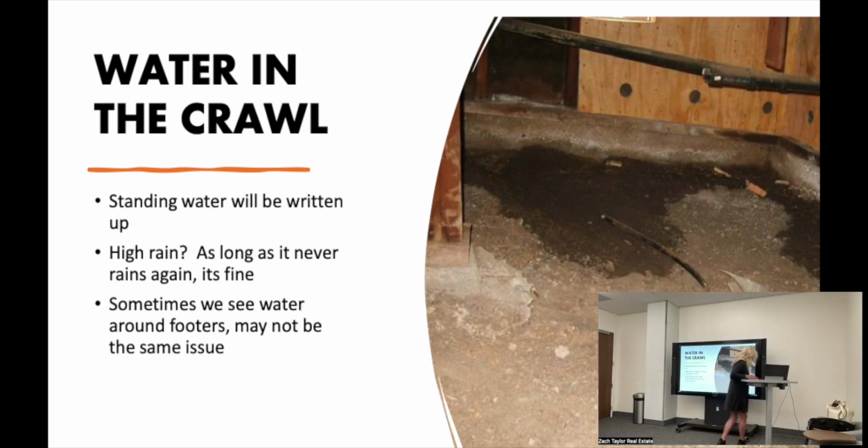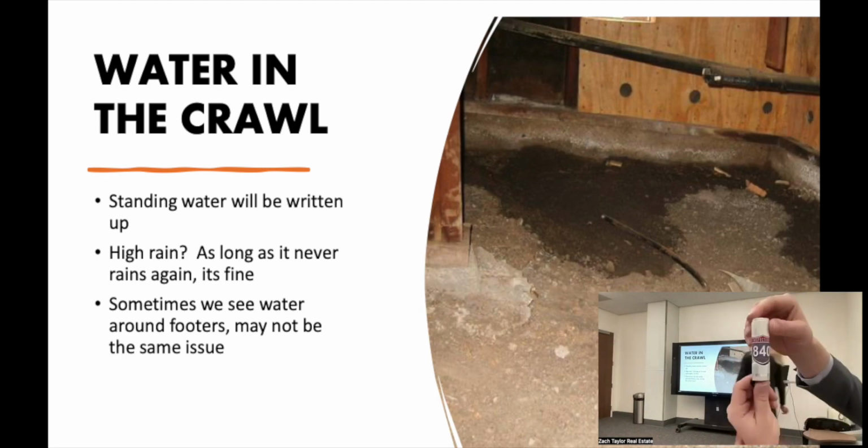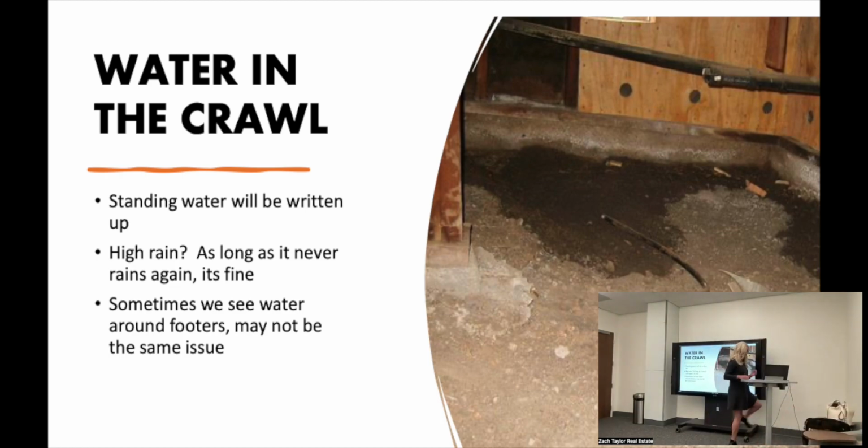Okay, and speaking of crawl spaces, it's never a bad idea to peek into the crawl space and also know how the crawl space has access, because if there's a big padlock on it, you kind of want to know that, because then you need to make sure that we have access to that. Here's a little flashlight for you. Good little 840 inspection flashlight.